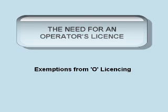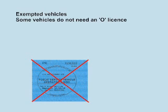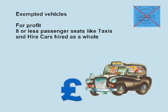Exemptions from O licensing. To add and to recap, there are some vehicles which do not need an O license. Some are over 8 passenger seats. For profit. Exempted vehicles are vehicles with 8 or less passenger seats, like taxis and hire cars hired as a whole.